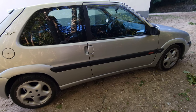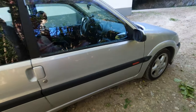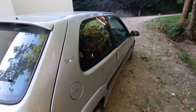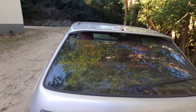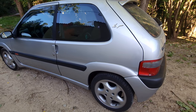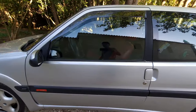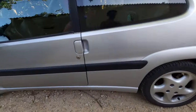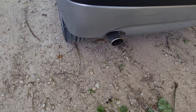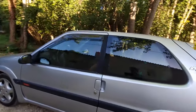So today showing here the Citroen, which we call Citroen Saxo Cup. Normally you'll recognize it by the VTS. It's the 16 valves, 1.6, 120 brake horsepower. It's going now for 130, 135, because it's got a proper stainless steel exhaust. I had a racing exhaust, but I had to take this one because the cops said no.